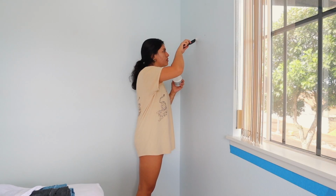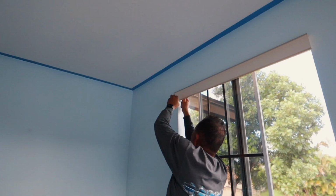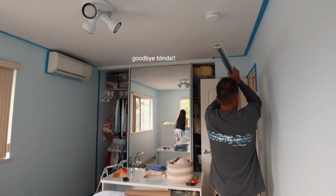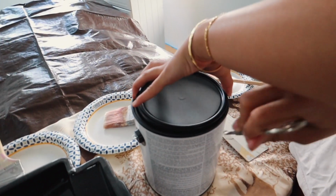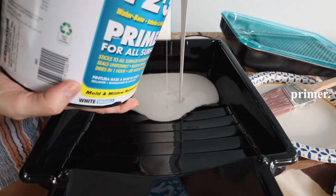And now we speckle. Bye blind. Woohoo! We are about to begin painting. We're saying goodbye to this iconic blue room. We've really been through it together.